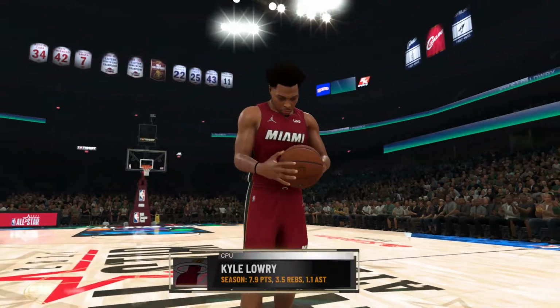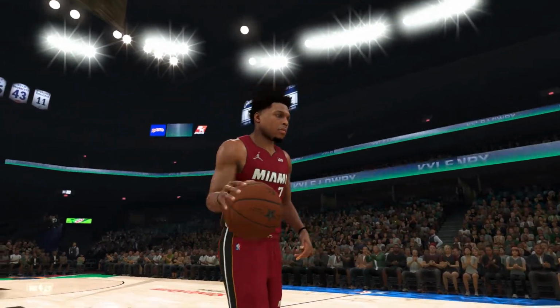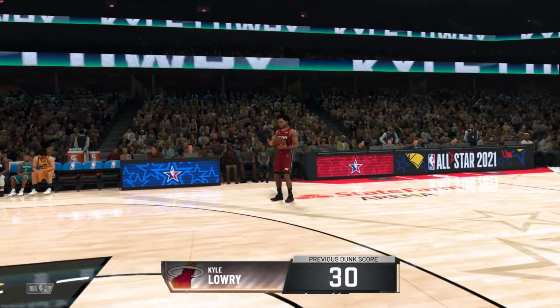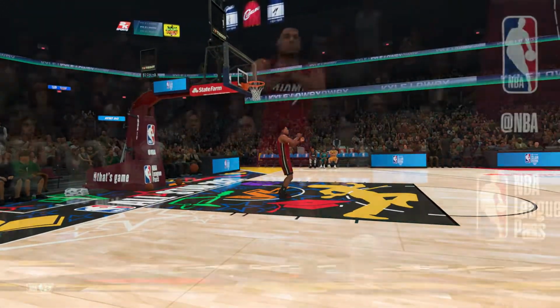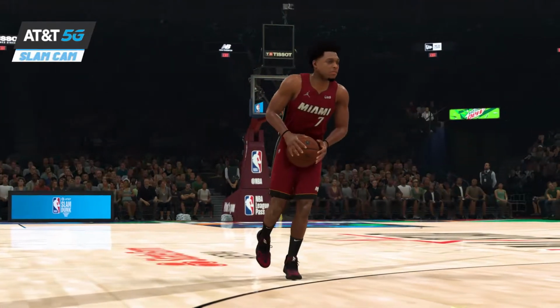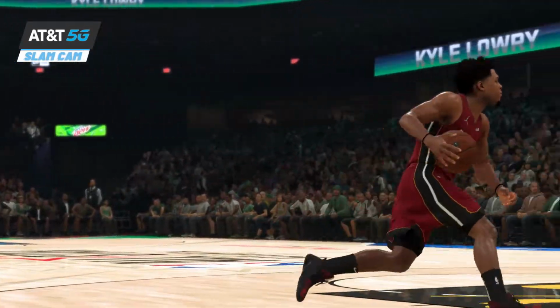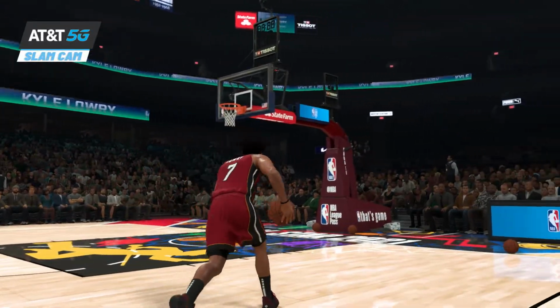So it'll be Kyle Lowry here. Back around to our fourth contestant, getting set for his second dunk. Well, we've got the same dunks in rotation now, I guess. Yeah, I think a little more creativity clearly is in order here. There's no doubt about it. Let's see something new. Ramp up the creativity, boys.